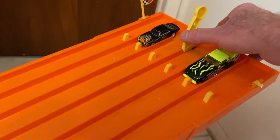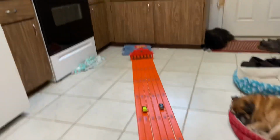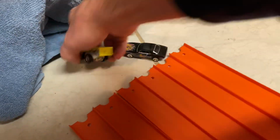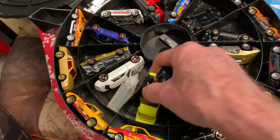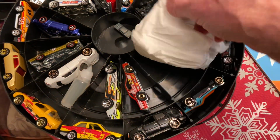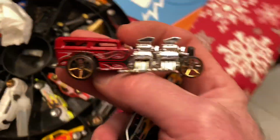Oh, evil number three. Ready, set, go. Yeah! Oh! Evil number three goes down. Oh! Evil number three. Okay. Number two.